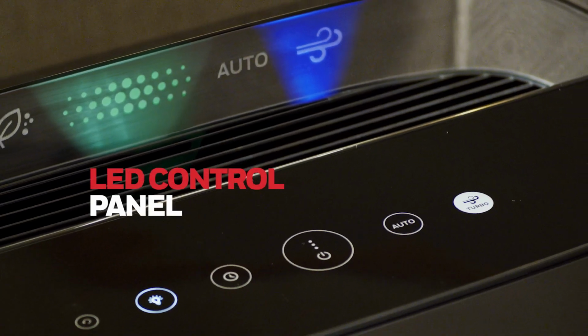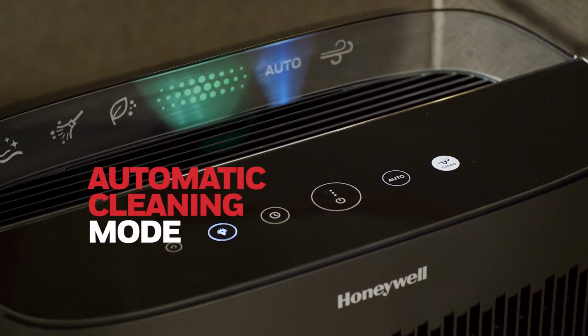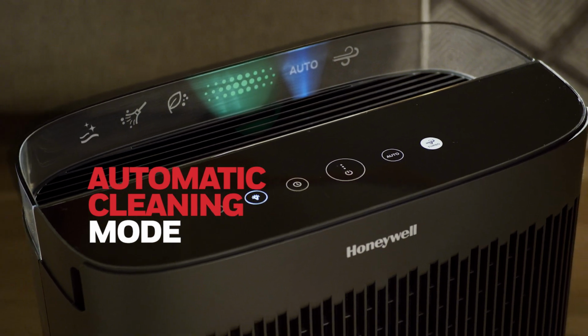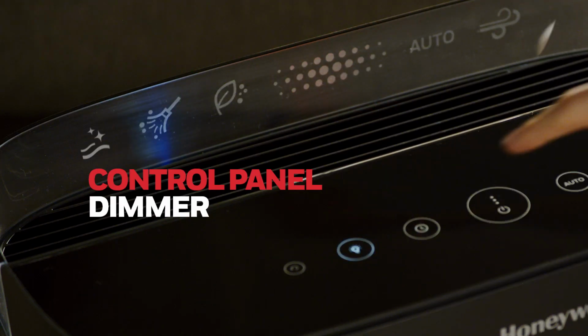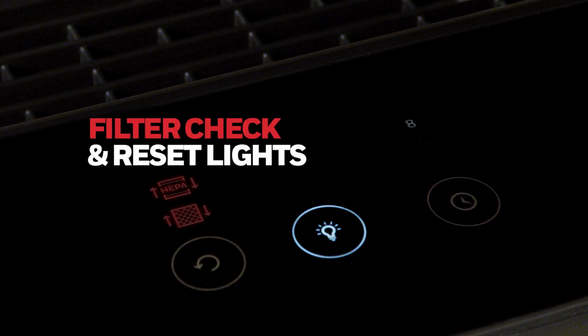The easy-to-use LED control panel also features an auto mode, which will adjust to the optimal cleaning level needed for real-time air quality situations. Other features include a control panel dimmer, an auto-off timer, and filter check and reset lights.